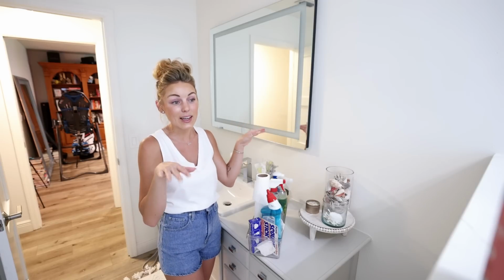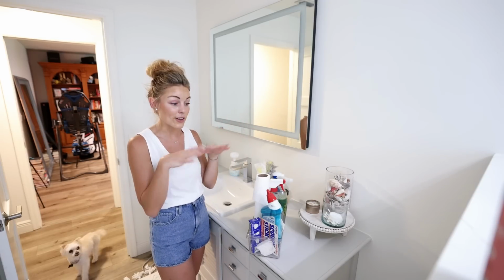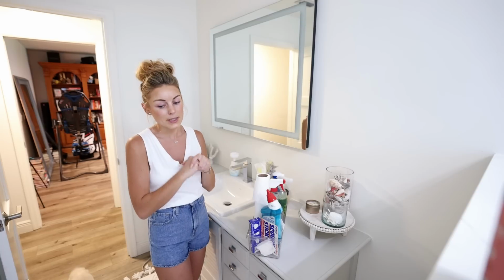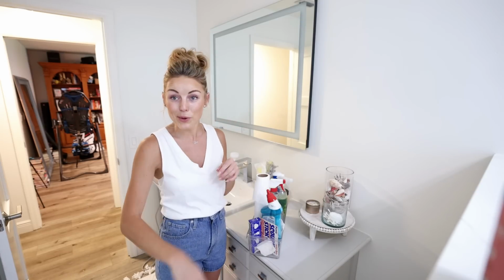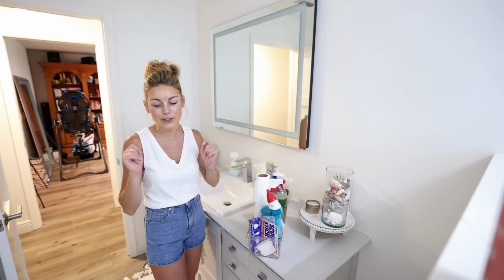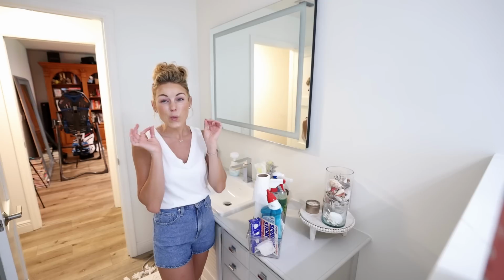Anyways, we're gonna knock out the guest bathroom. This will be my first time, I think, filming cleaning in here, and honestly this bathroom needs some attention. This is where we bathe the dogs because of the tub, so you know, dog hair is really fun. So we're gonna tackle this, get this done, and we're so close.